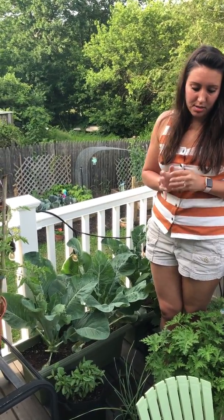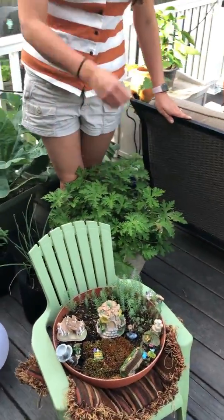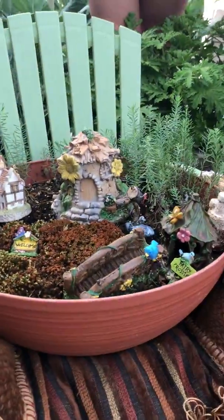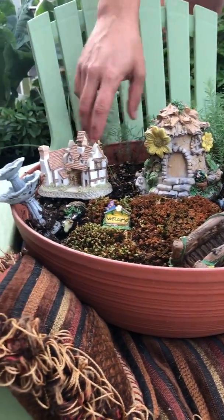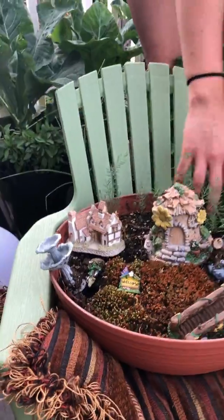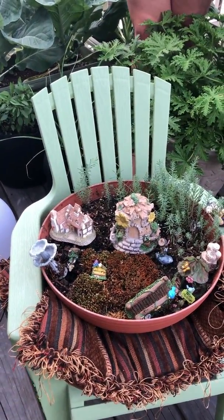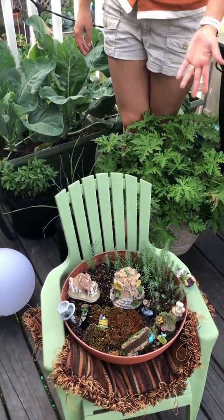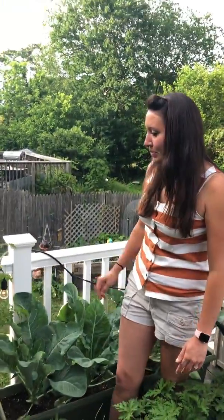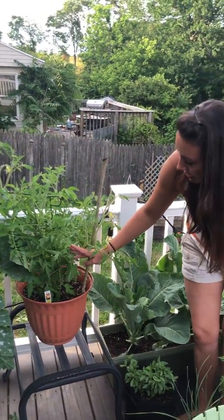He tastes delicious. And then this one over here is my fairy garden. In the fairy garden, I decided to just drop some seeds in to see what they would do. These plants back here are all flaxseed, and they're coming up quite a bit. I haven't seen anything bolt yet, so I'm not getting seeds from them, but I was surprised to see them come up.